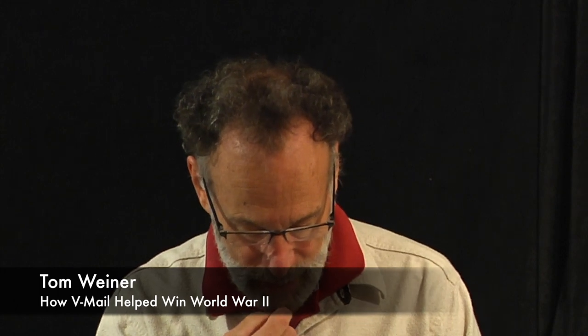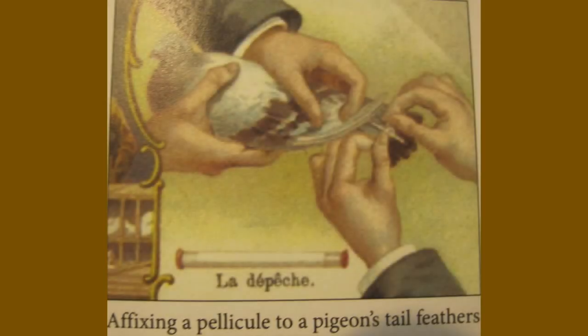Microfilm was a marvelous invention with a fascinating history, and the first chapter of the book is the history of microfilm. But thanks to Bill and the internet, I've got all these illustrations that go a long way towards telling the story, so we'll go back to telling the story through these pictures. And these are all in the book.